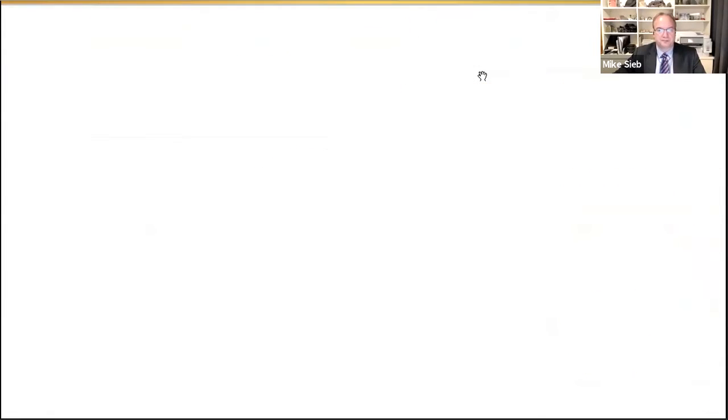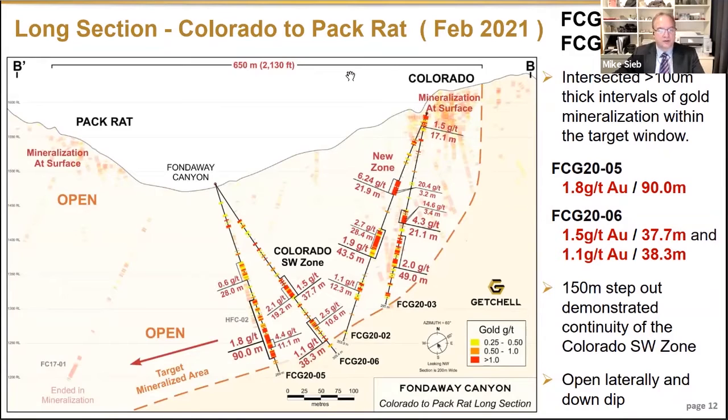To add to the story, when we got the results for holes 5 and 6, you can see our last intersection in hole 5 was 1.8 grams gold over 90 meters. That is extremely substantial. There were about 45 meters there grading better than 3 grams. From that point back up to the surface, you can show about a 500-meter extent. And if you draw in the intersection of hole 1701, which actually ended in mineralization, you can project the band of mineralization going greater than 800 meters. This is quite substantial, and it's a huge value increase from when we received the project just a short year ago.